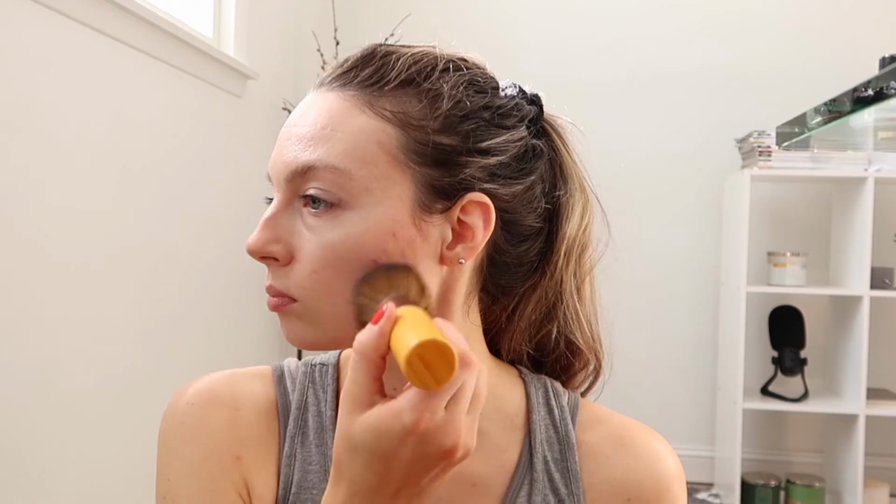I also just set my foundation with a little bit of my Thrive Cosmetics translucent powder just to stop the creasing, because I did get some creasing in my forehead and then on my lower lash line as well, which is where I typically crease. So it wasn't like it was the foundation, I always crease regardless of what foundation I use. So I set that down, and it still didn't take away from the dewiness of the whole look. I still looked really, really fresh.